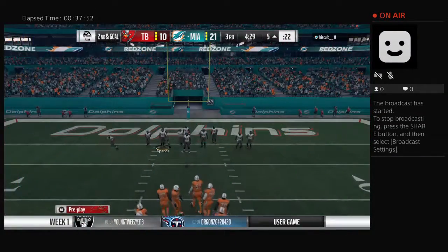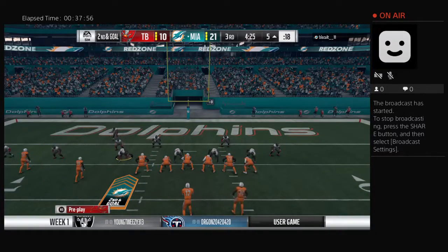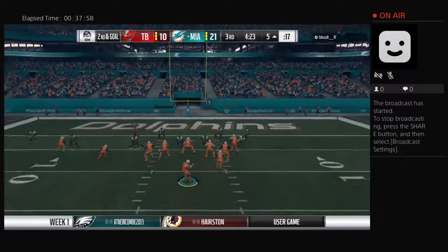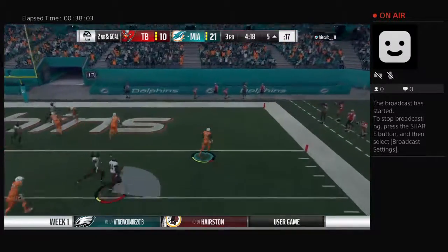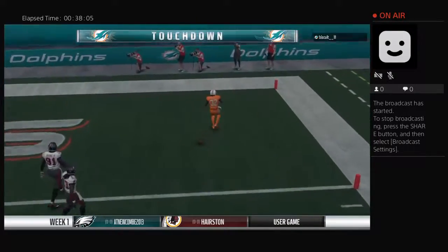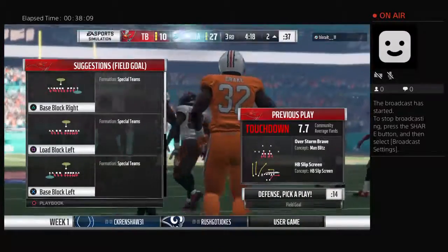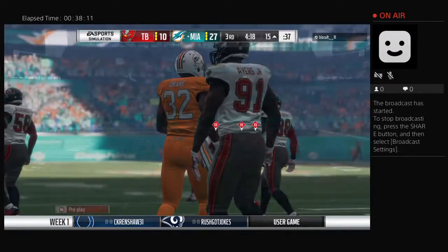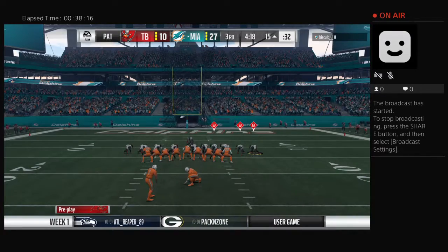Offense walks to the line for play number 7 of the drive. Here's Tannehill now on 2nd down. That's going to be caught at the 10-yard line. And he will take it in for a Dolphins touchdown. Kenyon Drake, a 5-yard touchdown. And the Dolphins are able to grow their lead.